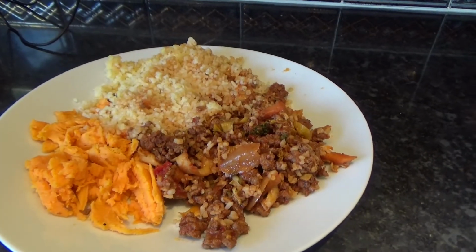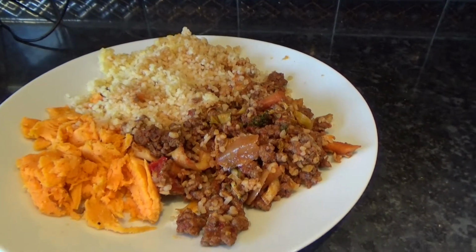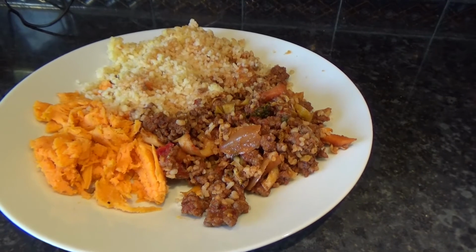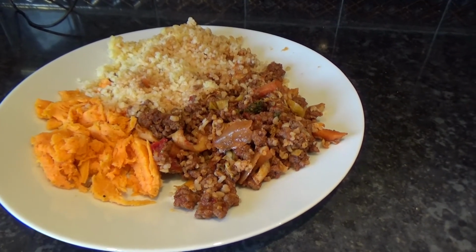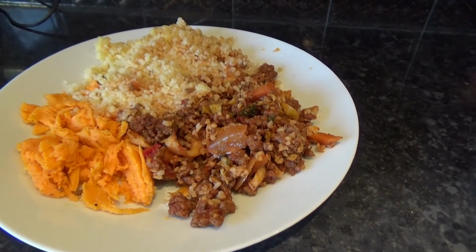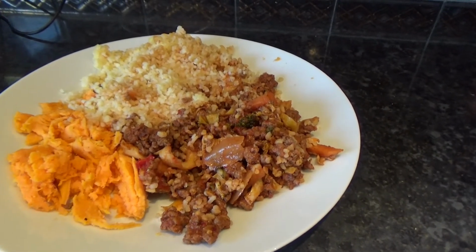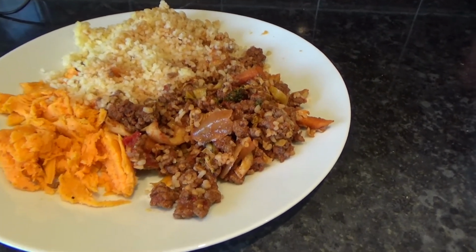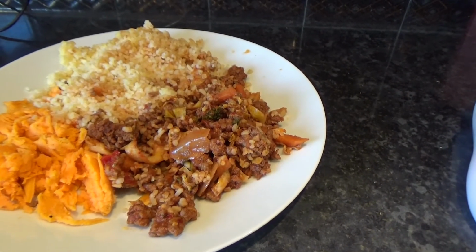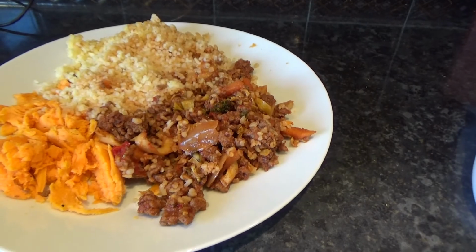So for lunch I'm having something that I already pre-made yesterday and I've just microwaved it. So I've got a sweet potato that is mashed up, that is baked. You can either do that in the oven or you can cheat and do that in the microwave. If you pierce it and then do it for about 3 or 4 minutes, it cooks it perfectly in the microwave. And then I've just fried up some minced beef. Less than 5% fat minced beef is free on Slimming World.